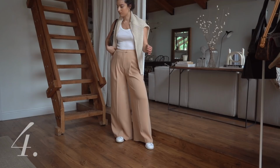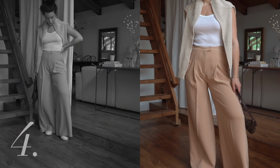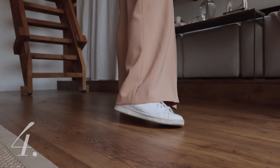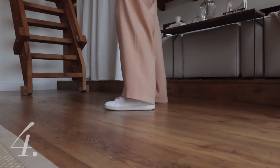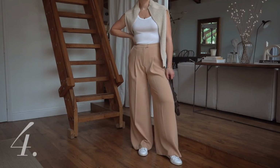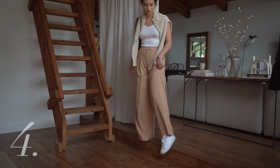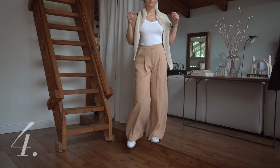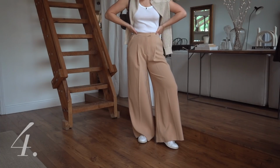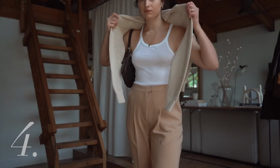Next up, I have these very, very wide leg trousers that I got from Eterne. And I always pair these trousers with heels because they're so long and so baggy that I just love the way it looks with heels. But I wanted to show you guys how you can dress it down. So I paired it with these Adidas Stan Smith sneakers, just a ribbed tank from Redone, threw an Everlane crew over the tank top, and my Fendi vintage bag.